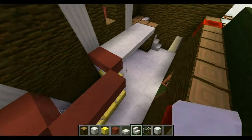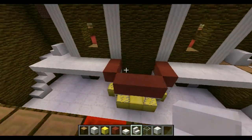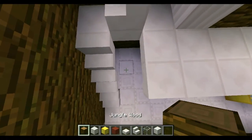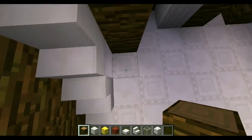Yes, I like this. I like this a lot. Okay, I like it. Except for here and here, it's gonna be beams. And then this will be a beam.